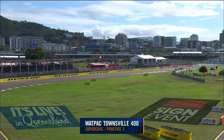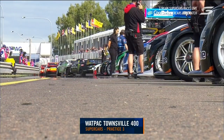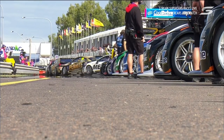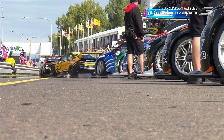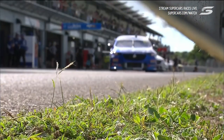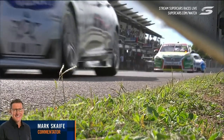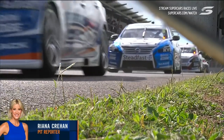Practice number three, event eight, the Virgin Australia Supercars Championship races 17 and 18 for 2019. 200 kilometres of racing to come this afternoon, another 200 tomorrow. The 22nd and 23rd time that Supercars have been on the streets of Townsville. And this is a beautiful circuit, a track that combines the best of both worlds. It's a street circuit together with a permanent facility.